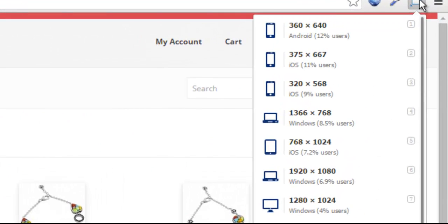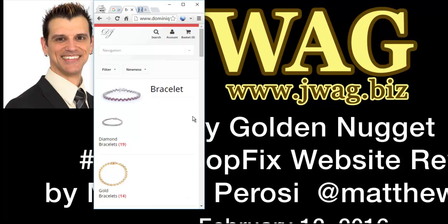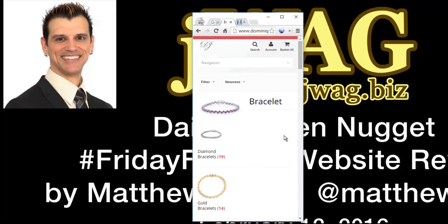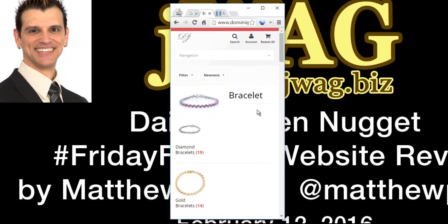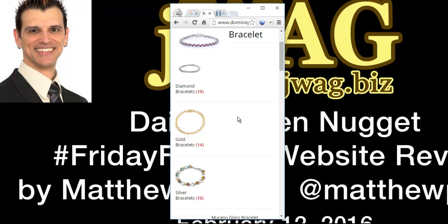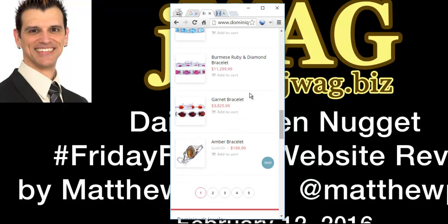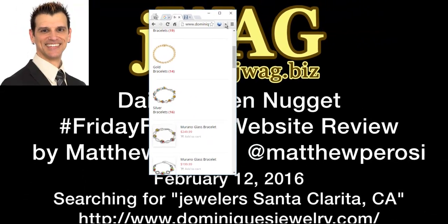So in my browser I have this extension which allows me to quickly check other device sizes. Let's see, what do I want to try here? Let's go to this one here, which is a typical Android device, or might even be a Windows phone. So in this size, which is what it would look like on our smartphone, the bracelets, instead of being on the wide view, we now have them on the long page view. And they have reorganized themselves, and lines have appeared between the products.